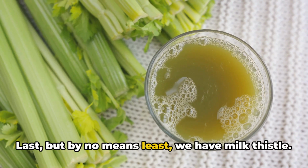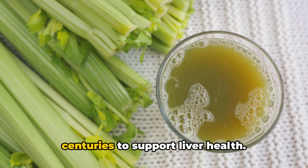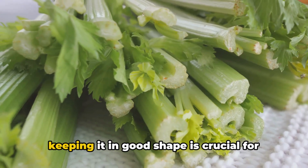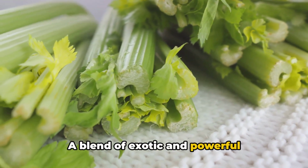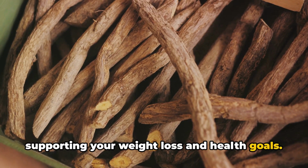Last, but by no means least, we have milk thistle. This prickly plant has been used for centuries to support liver health. The liver is your body's detox organ, so keeping it in good shape is crucial for overall health and well-being. So there you have it. A blend of exotic and powerful ingredients, each playing a unique role in supporting your weight loss and health goals.